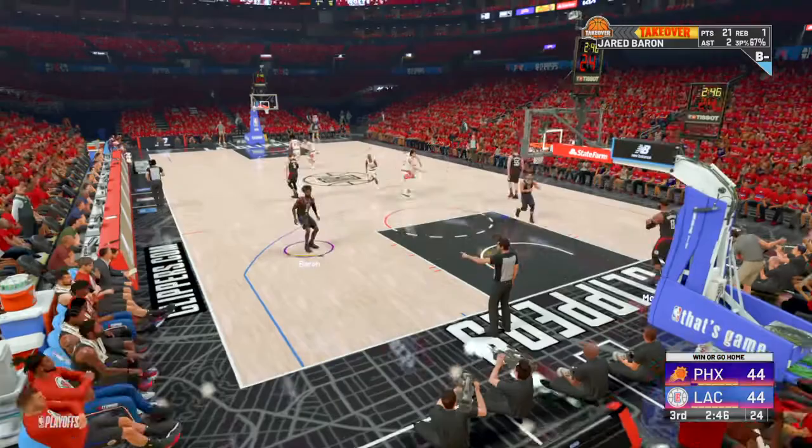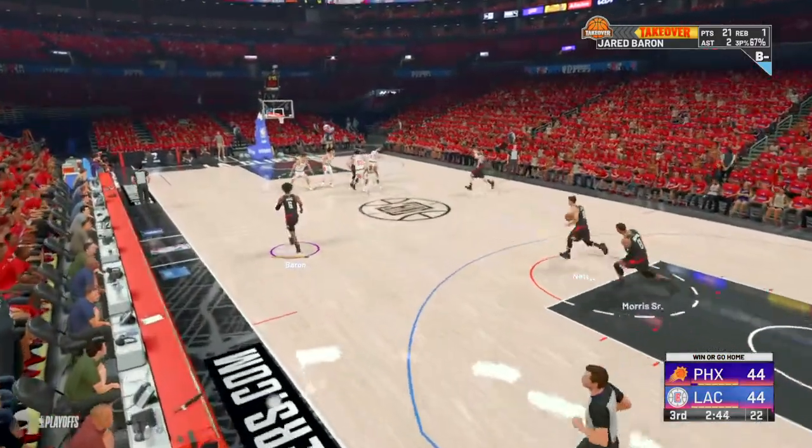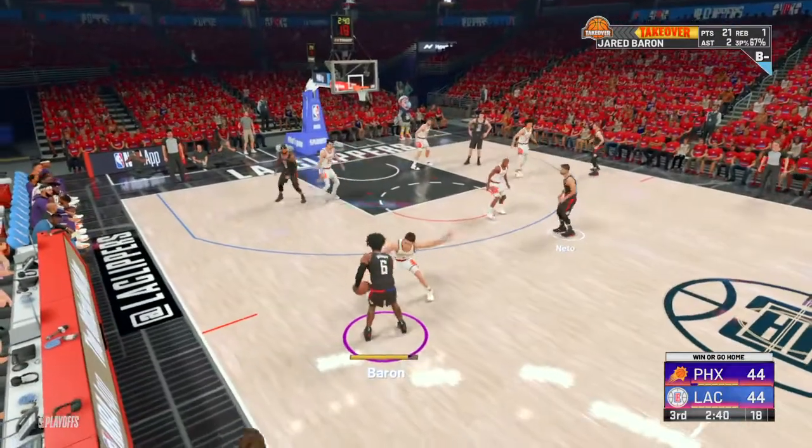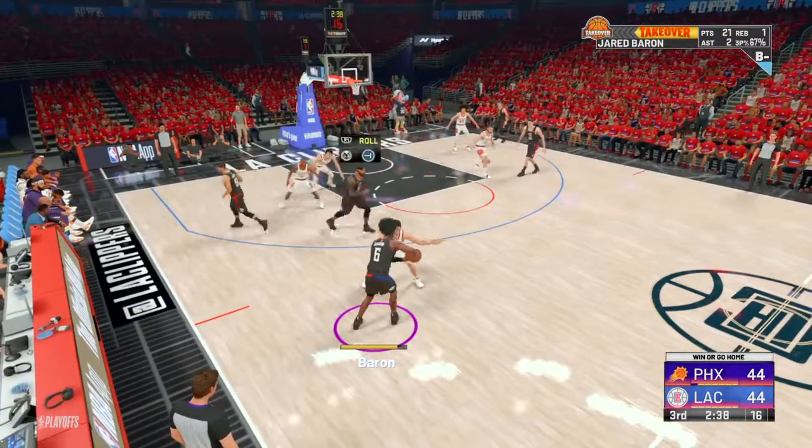Hartenstein, he's checked in for George. Luke Kennard comes in for Leonard. And Raul Meadows subbed in for Reggie Jackson. And Phoenix also making a switch. Charge is checked in.